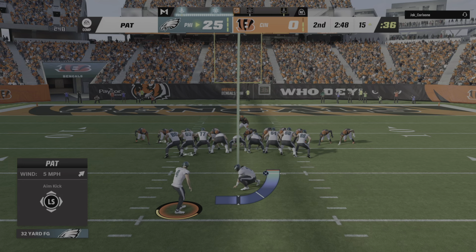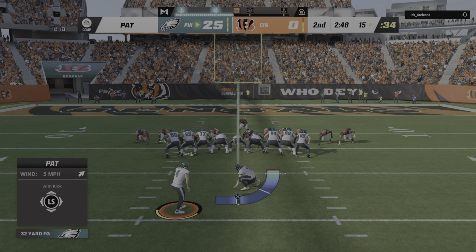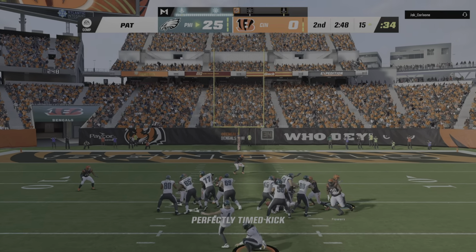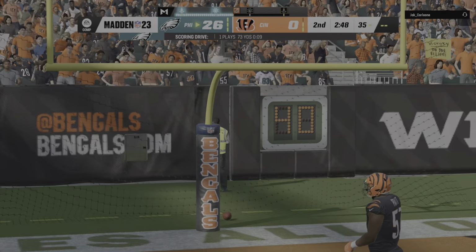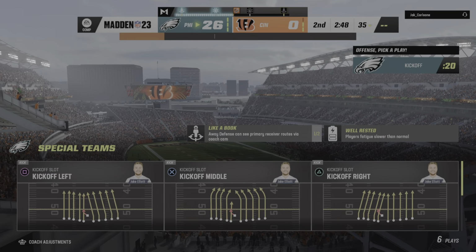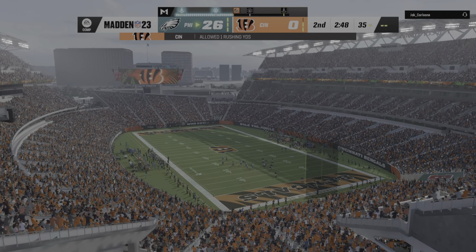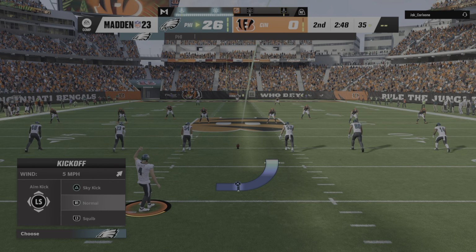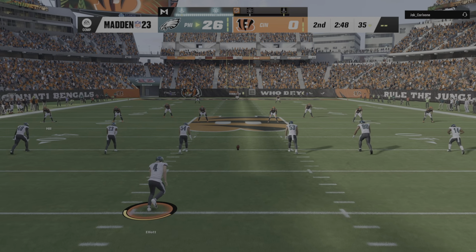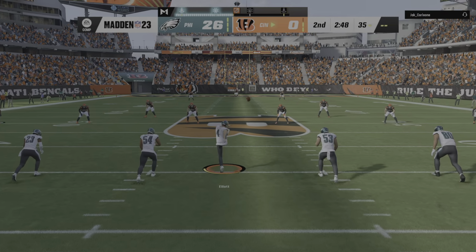Elliott on for the extra point. And that will bump the lead up to 26. Makes the score Eagles 26, Bengals 7. Jake Elliott to kick off for Philadelphia. Now after the touchdown, here's Elliott on to kick it away.